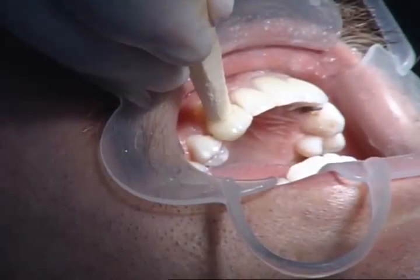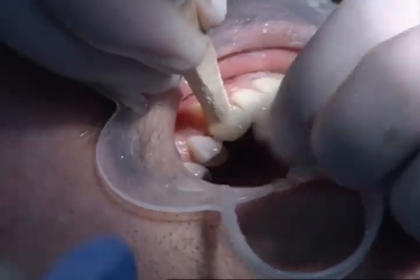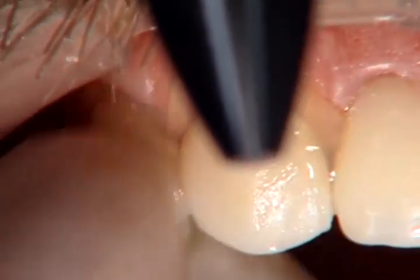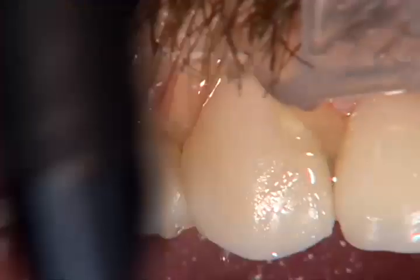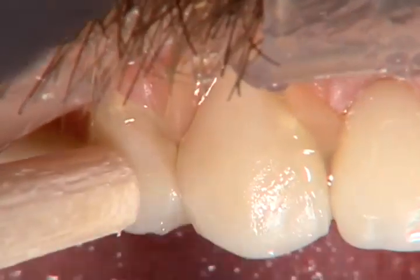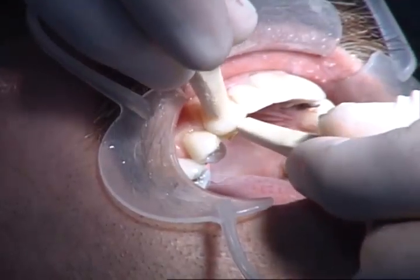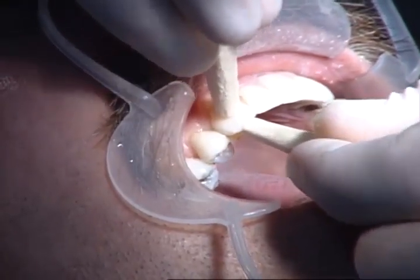And you can see I've got 2 orange wood sticks in place. No prep veneers typically don't have as firm or complete a seat as a prep veneer does with a margin. You know, they tend to float around just a little. So I use these orange wood sticks to hold it in place while my dental assistant comes in and cures it for a second or two, so I can clean up the excess cement while it's in the bulk state.